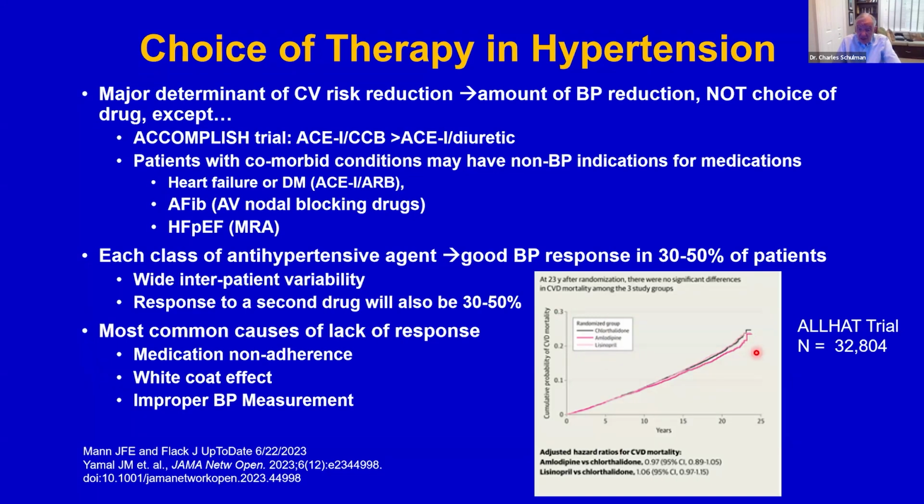This is a 23-year follow-up of the ALLHAT trial, which was the original basis for the 2003 JNC 7 guidelines. 32,800 people, and you see that no matter what the blood pressure drug is, the results are the same. Okay, now there are some exceptions to that, as with everything else. A study showed that benazepril and amlodipine led to fewer cardiovascular events than benazepril and hydrochlorothiazide.